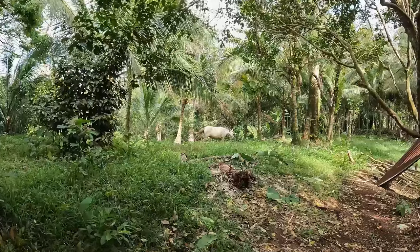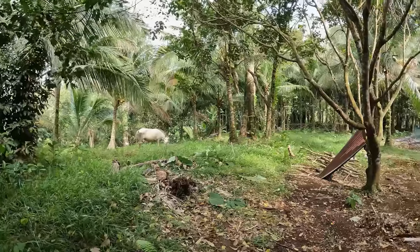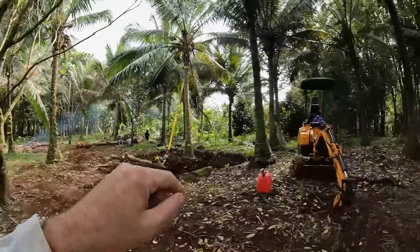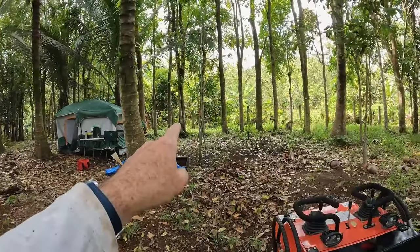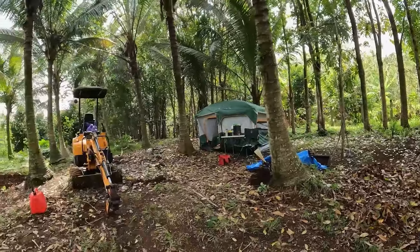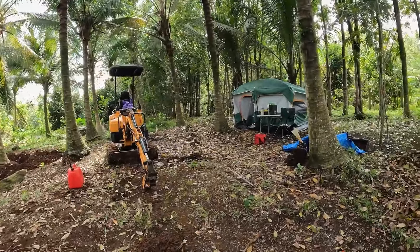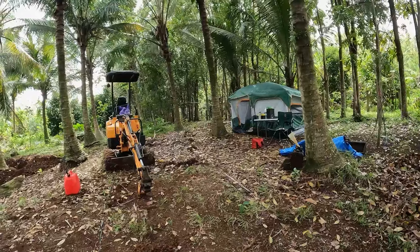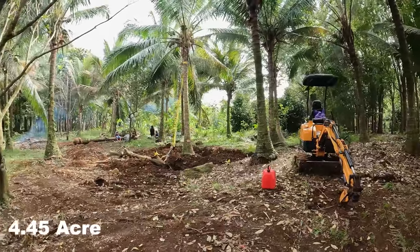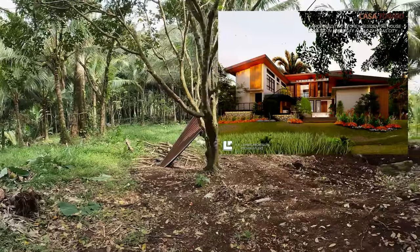This property is on a bluff overlooking the river, which is that way, and it's bounded by that stone wall over there, and opposite there's one fence and there's another fence, and both of these properties go all the way back to another stream. In total, it's about 1.8 hectares. The area you see here is the main site where the house, a proposed two-story, is going to be.